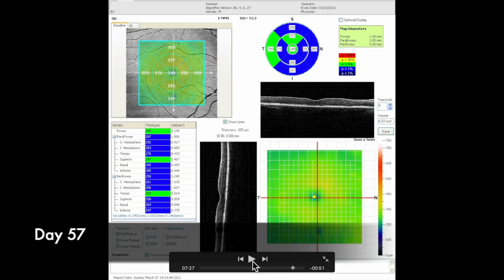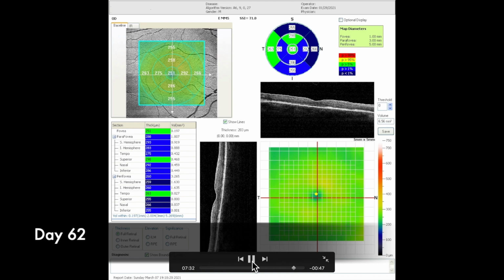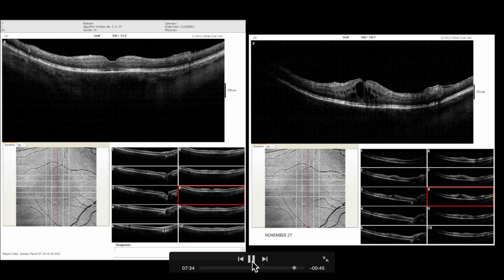And here we are at day 57, almost 2 months out after the injection, and the macula is still in that normal range. So we definitely get, and here we are at, a little bit more than 2 months. So this image here is showing the before image, before treatment. We have all these pockets of fluid and the cystoid macular edema, and then here's after treatment. You can see definitely the macula has come back into the normal thickness and the normal appearance, and vision has resolved.